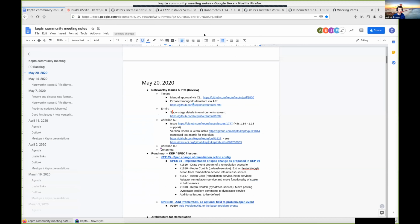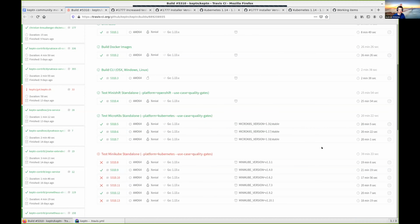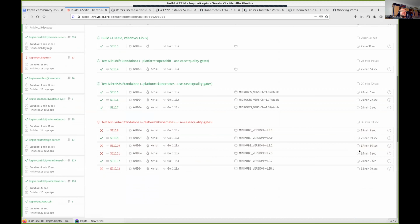Christian, I have a question about Travis. So is there no limit on parallel jobs? There is a limit on parallel jobs. Sometimes you don't hit that limit. For instance, like here, this whole build for micro Kubernetes took 20 minutes and these were executed in parallel. But for the Minikube standalone, these took 40 minutes, whereas each of them is around 20 minutes. So I guess the limit is about 3 to 4 jobs in parallel.